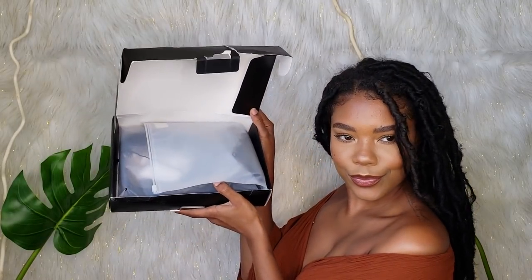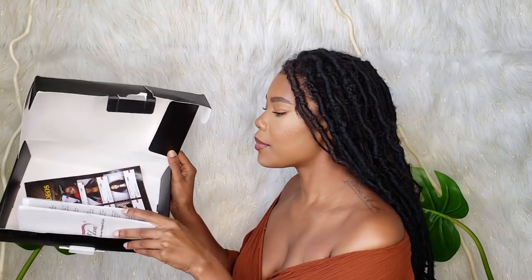So we're just gonna open it up, open her up like so. So this is the wig that I'll be showing you guys in a second. And it comes with this little card that shows you more wigs they have available on their site. I thought that was super cute.